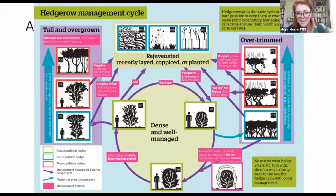So this poster here does look a bit complicated at first sight, but what I really love about this diagram is that it shows that it doesn't matter where you are in this life cycle, those little arrows show you that there is a way of bringing them back into healthy condition. So it shows that hedges are dynamic, living habitats, and they need dynamic management based on their life cycle. The problems we've seen are when they haven't had this dynamic management, when it's just been static trimming or not trimming at all. Hedges aren't green walls, they can't be treated as such. And it's not possible to keep a hedge at the same point in its life cycle without seeing some structural decline.